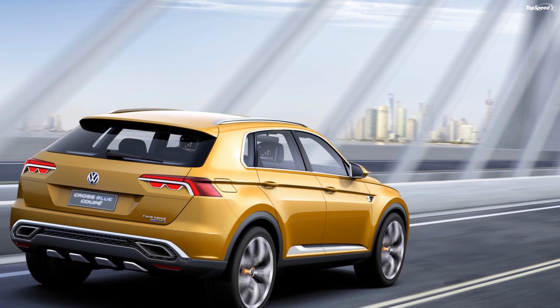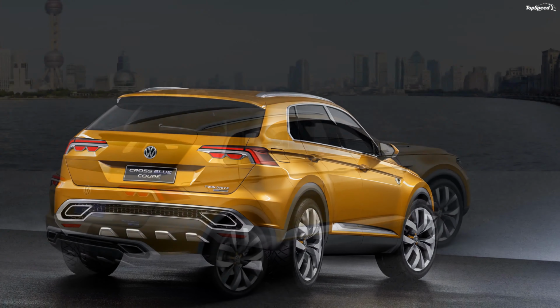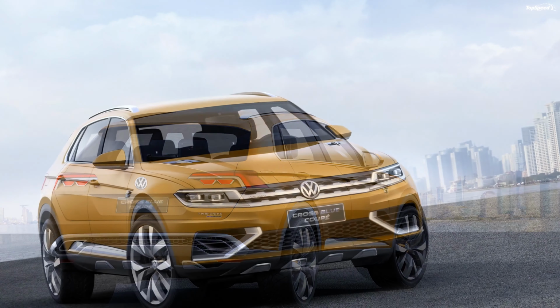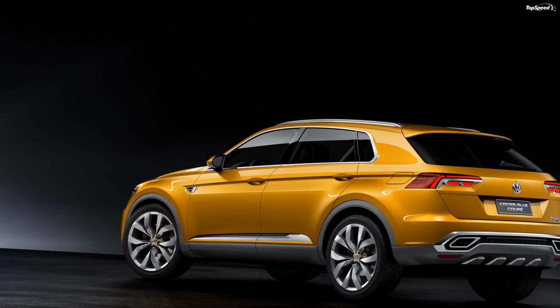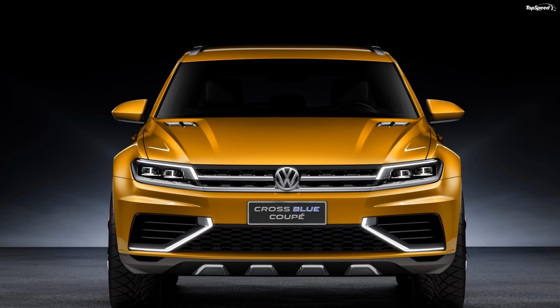Pricing and release date. It's a concept, so pricing details are still out of the question. VW claims that there are no current plans for the CrossBlue Coupe to enter production, but we take that with a grain of salt, given its rather timid looks. The complex drivetrain may not make it into production, but we assume some form of it will find its way into the lineup.